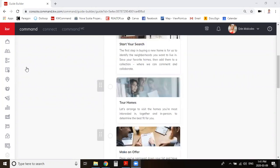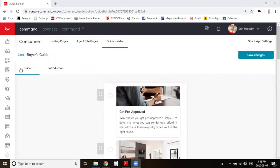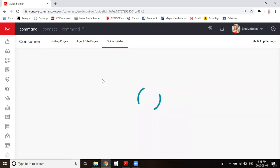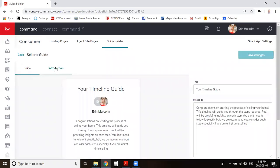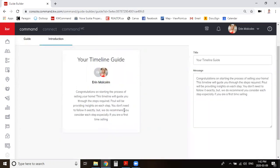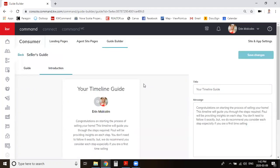So yeah, you're going to do that for both the buyer's guide and the seller's guide. So if I go back to guide, oh, it's telling me my internet is unstable. That's good. If I go back, I can then do the selling guide. I can also click on introduction and change anything that you want. So that's for the seller's guide and the buyer's guide as well. So you can change the introduction that they see at the start. So it's really simple to do, especially if you already have buying and selling packages ready, because it's basically the same thing.